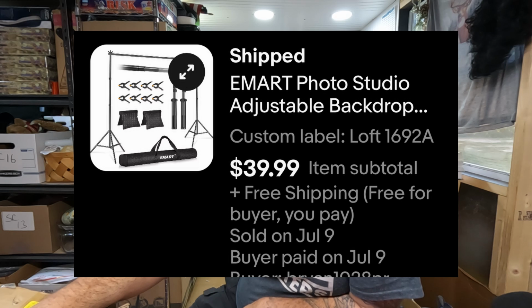The next item is an item I picked up at the auction house that we go to here. You guys have heard me say it many a time: $2.99 on Last Chance Autos. That $2.99 covers the lot fee and the 15% buyer's premium fee, so you just pay the $2.99 and that's it. We bought 5 E-Mart Photo Studios adjustable backdrop stand support kits, 10x7, and here's one here in the box. We sold this one for $39.99 free shipping.